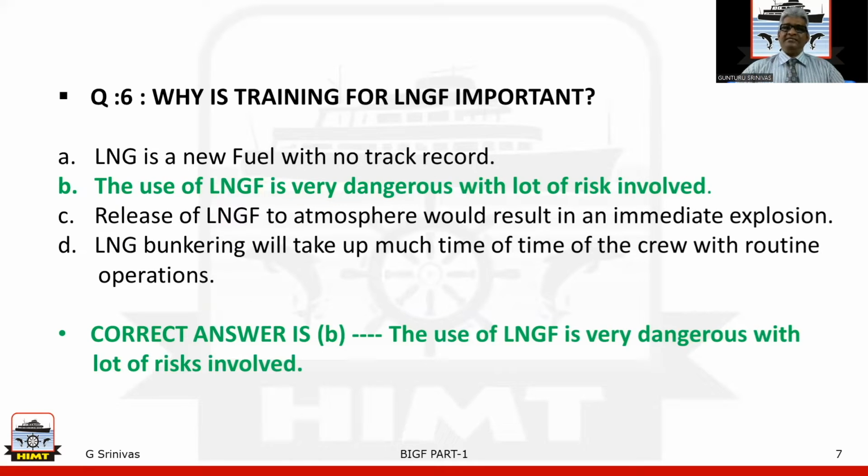And why is training for LNGF important? The options are: A, LNGF is a new fuel with no track record. B, the use of LNGF is very dangerous with a lot of risk involved. C, release of LNGF to atmosphere would result in an immediate explosion. D, LNGF bunkering will take up much time of the crew with routine operations. Among all the options, B is exactly the correct answer. The use of LNGF is very dangerous with a lot of risk involved, so a lot of safety measures are taken into account regarding the installation and the construction.